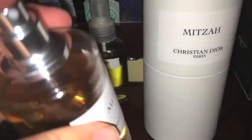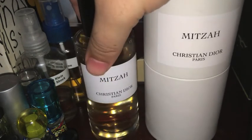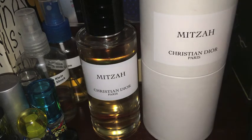I mean, you're going to get a pretty decent charge out of Mitzah, and I really love the magnetized caps. So even though it's nothing insane presentation-wise, it's very classy and elegant with that magnetic cap and that nice white sleeve sort of bottle. The perfumer for this scent is the in-house nose at Dior, François Demachy.